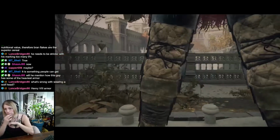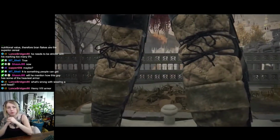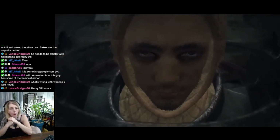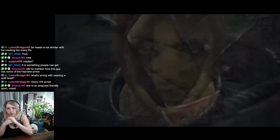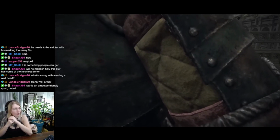I also like that you can see the padded garments that he's wearing underneath. So there's a coat with a sort of quilted padding underneath that's visible at his elbows. You can also see how that same sort of quilting.